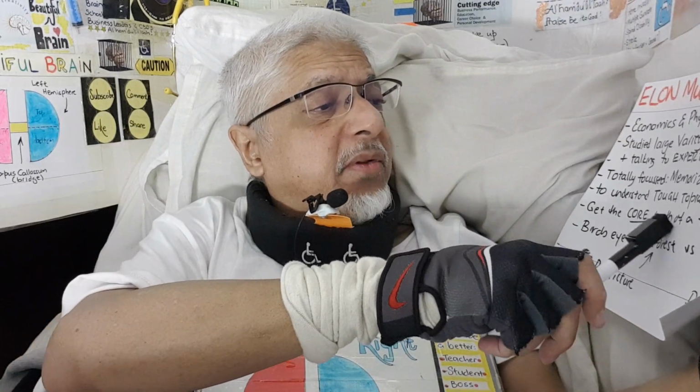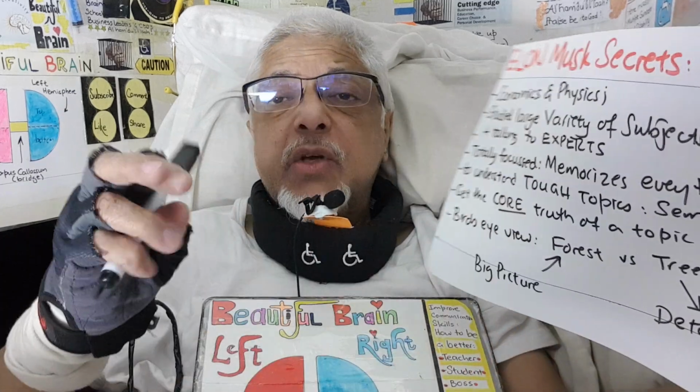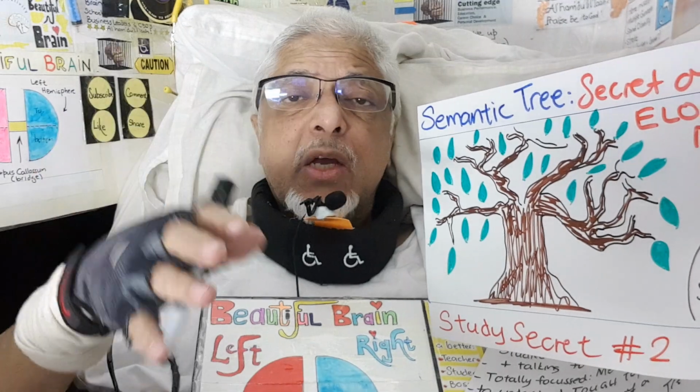So the whole point of the semantic tree is to get to the core truth of the topic first. This is similar to having a bird's eye view. So the semantic tree, you can think of having it as a bird's eye view. You're having the helicopter view or the drone. You're flying over a forest. So the semantic tree means let's get an idea of the forest before we get into the trees. If you're going to get into the trees, you're going to get so lost in the minor details that you won't really know what is going on.